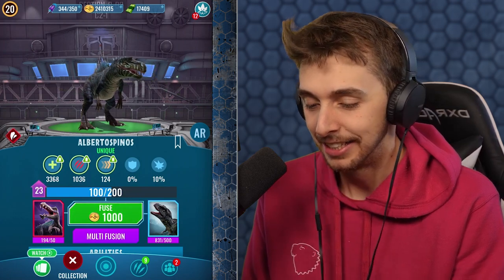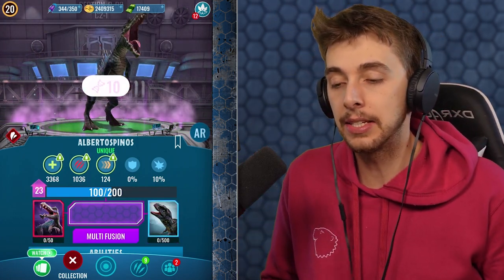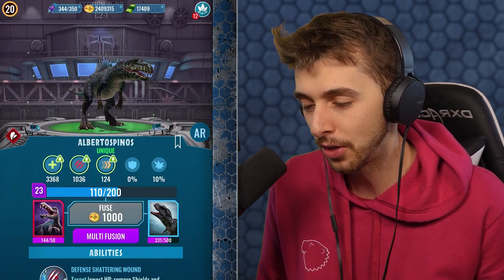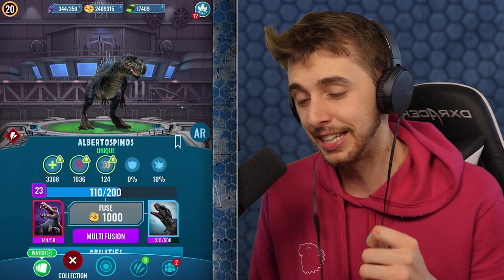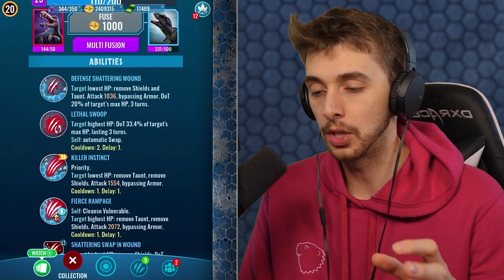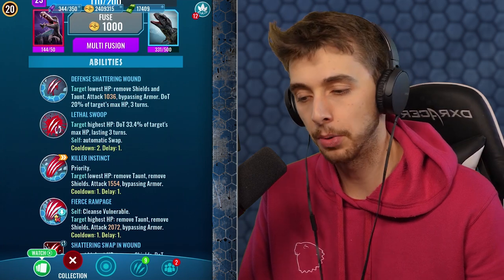Oh, I'm excited. We'll do one fuse, because why not? So, its speed's decent, its crit's not, even though it does increase its own crit. But it doesn't have the survivability, that 3,300 health and 1,000 damage. It's not a hard hitter. It's quite fast at 124. And, I mean, as long as it survives one round, you can lethal swoop out. And maybe that's what you want to do.